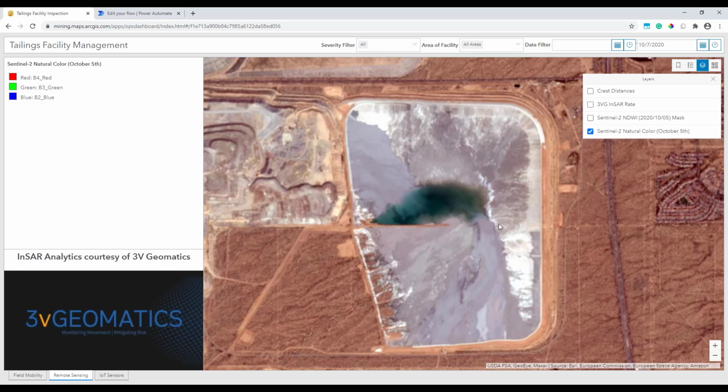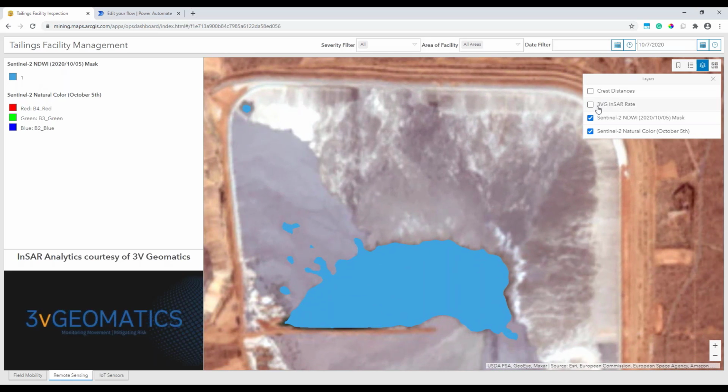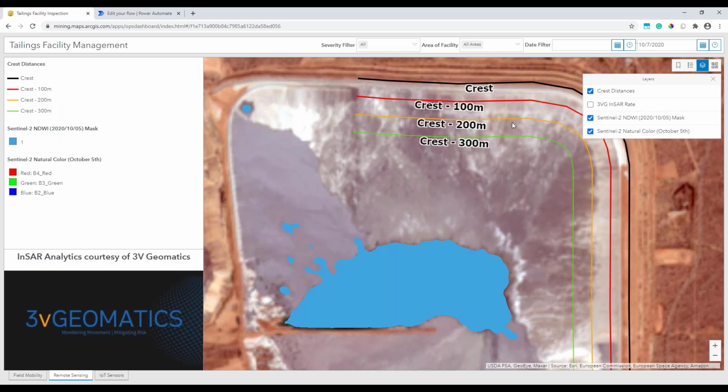At the same time, we've also brought in Sentinel-2 imagery for this base map, which Esri provides through the Living Atlas. In this case, the imagery was captured just 2 days ago, giving us an up-to-date picture of the facility. Sentinel-2 also provides multi-spectral data that can be used to create indices to highlight water content. As I zoom in here in blue, we can see that water was automatically detected and it can be compared against distances from the dam's crest to understand beach lengths and better manage and mitigate risk associated with water management.